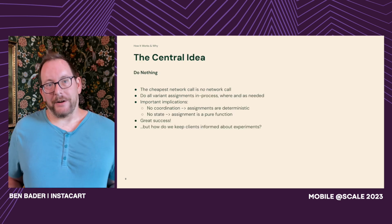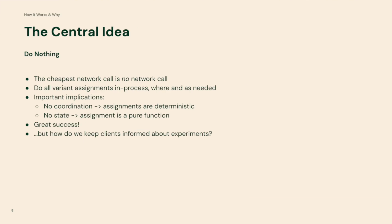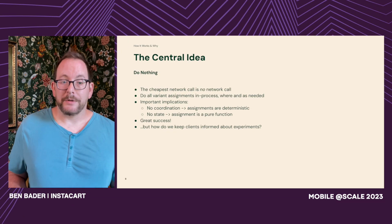So how do we hit that target? It turns out that the cheapest network call is no network call, and the cheapest assignment that we can do is no assignment. We had our assignment service do nothing except for tell all of our applications what experiments were in force. And all of the assignments were actually done in process in the applications that needed them where and when they needed them. So this actually had some important implications.